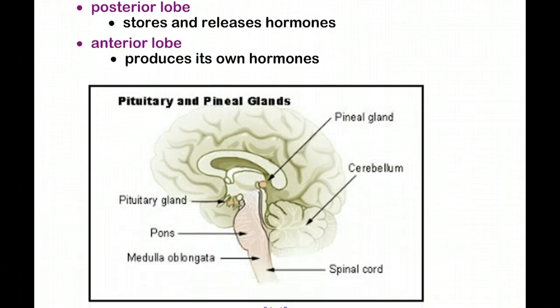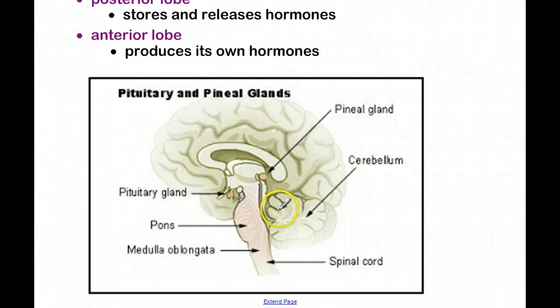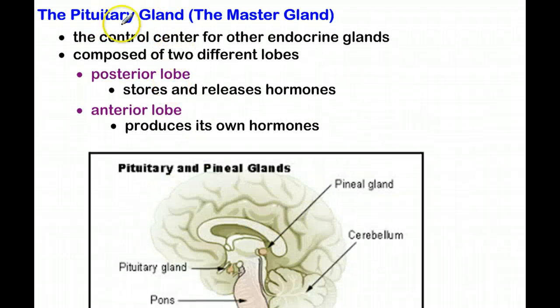If you're wondering where your pituitary gland is, it's up near your brain, tucked right underneath. And we'll look at this in a little more detail when we get to the central nervous system. All I want you to know now is that we consider the pituitary gland the master gland because it controls almost all of them in your body. And there are two main lobes, one storing and releasing, the other producing.